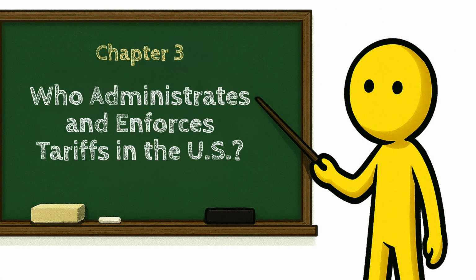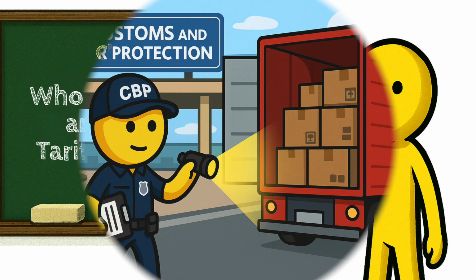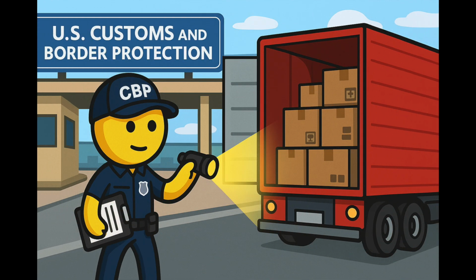Chapter 3. Who administrates and enforces tariffs in the U.S.? Alright, listen up. Tariffs don't enforce themselves. There's a whole crew behind the curtain running the show. At the front lines, you got U.S. Customs and Border Protection, CBP. They're the muscles at the border, collecting the duties and inspecting the goods, making sure nobody's trying to smuggle in cheap knockoffs or duck the bill.